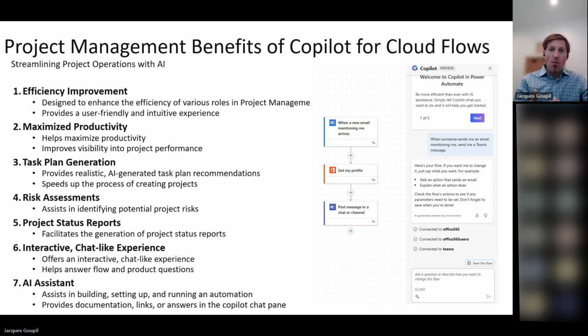Now, for project management, you might sit back and say, okay, I've done some little queries and it sort of helps, but how can we translate this into real business cases? We'll talk about the business cases in a second, but what does it actually do? We find for us and for our clients, and again, this is changing every day, first and foremost, efficiency.